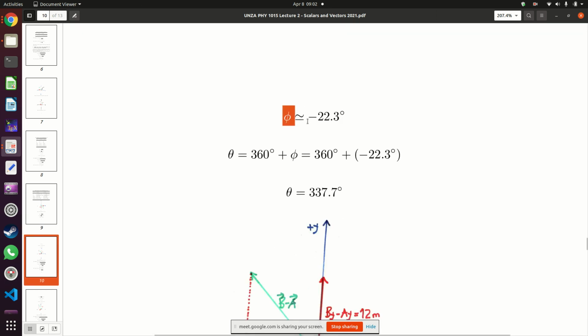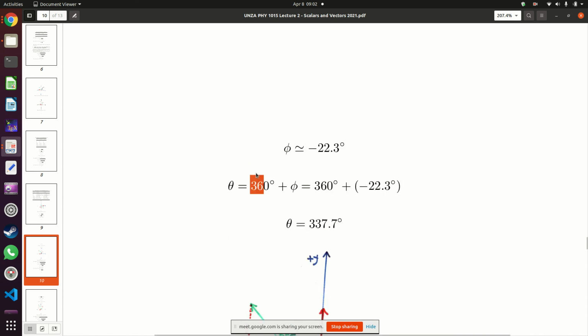Now that we have our phi, we add it to 360 degrees. So for us to get theta, it's going to be 360 degrees plus phi. So that should be 360 degrees plus minus 22.3, and that gives us a theta of 337.8 degrees. Are we clear?